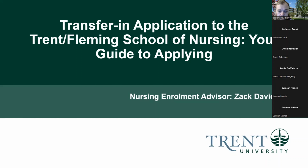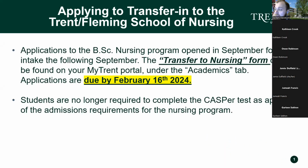All righty. So first and foremost, folks, the application to transfer into the nursing program is now open. It's been open since about the middle of September. The way in which internal students will apply to the nursing program is by completing a MyTrent portal form. This form is titled Transfer to Nursing. It can be located on your MyTrent student portal under the Academics tab. So this is where you will find this form.